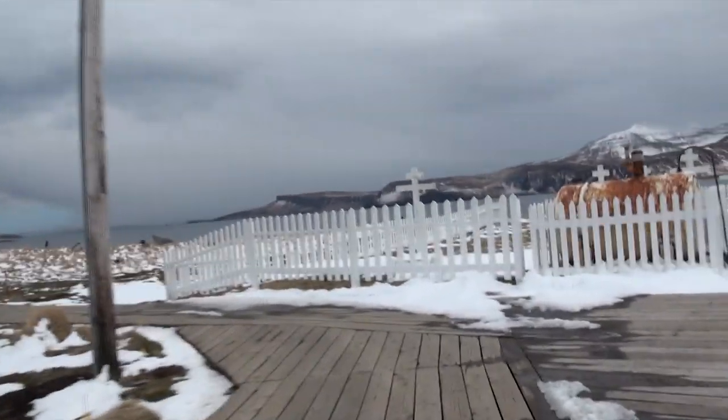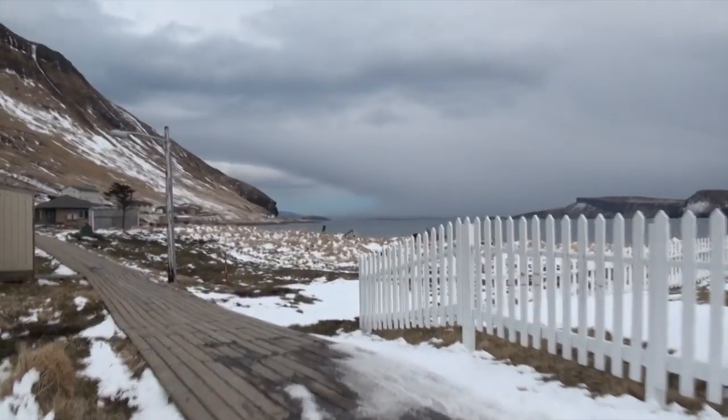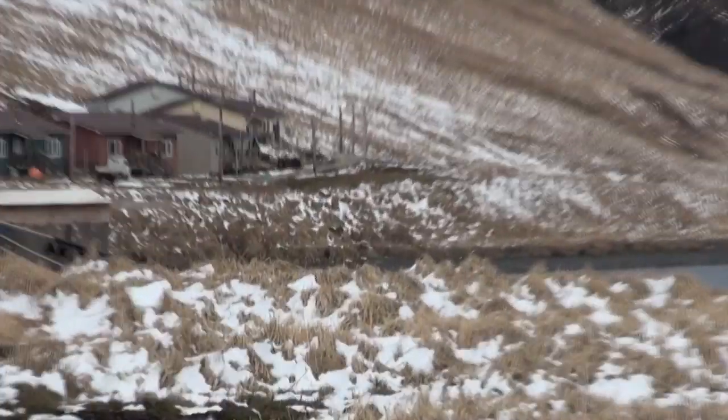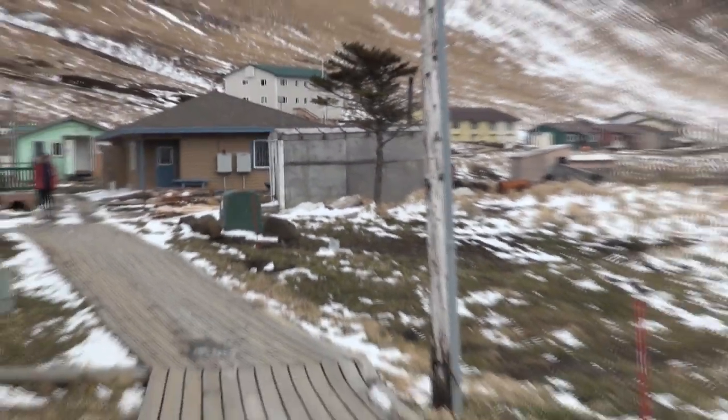I'm about to the edge of the town. You can actually see it over there in the distance. That's the last house. So that's Akutan, and I'll show you more if I can find something cool. Talk to you later.